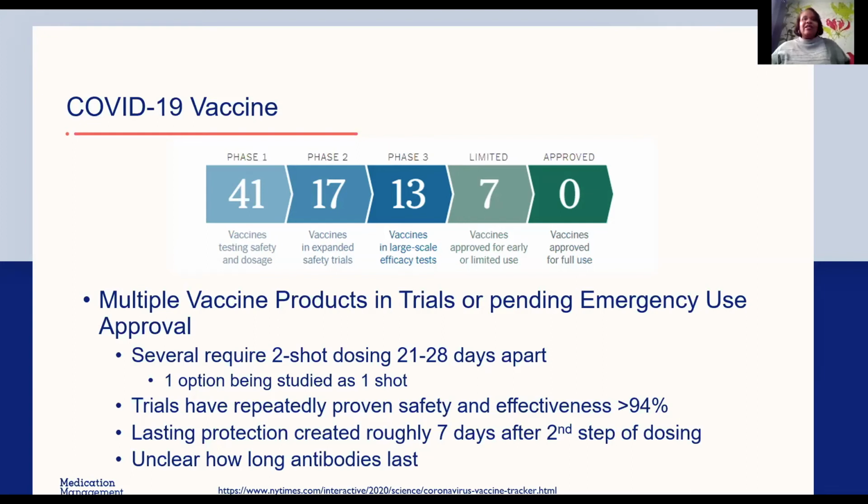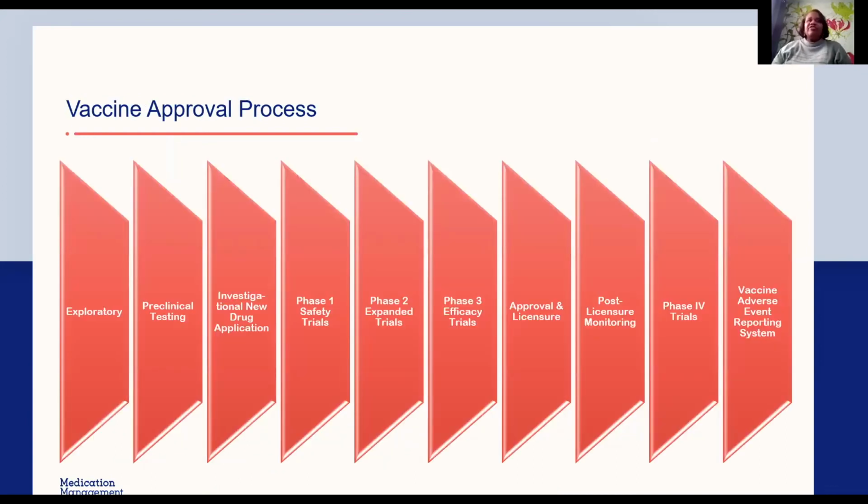So I believe that it will be likely that the COVID vaccine will be something very similar to the way we do the flu vaccine, where at least yearly you're getting that dose. So just to reiterate, the process for approving a vaccine is a pretty lengthy process. Both the Pfizer vaccine and the Moderna vaccine have gone all the way through phase 3, and they're right in this approval and licensure part.